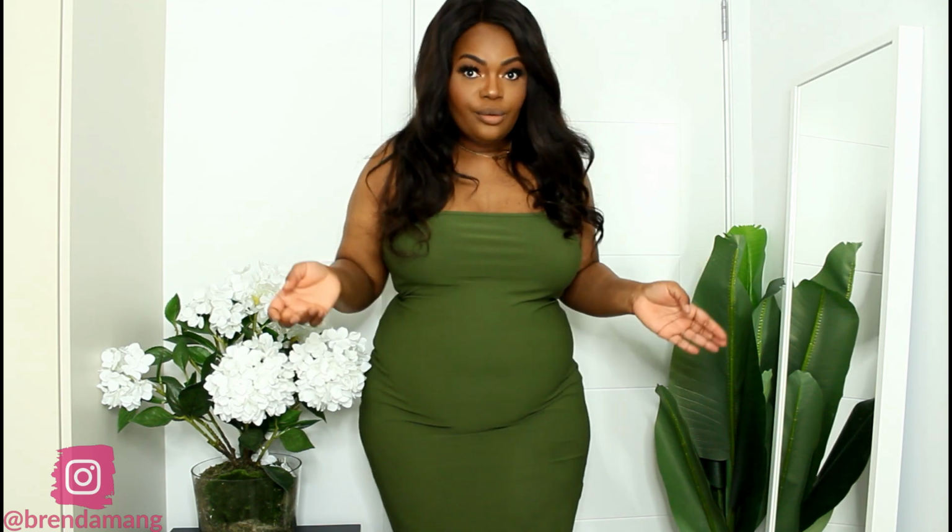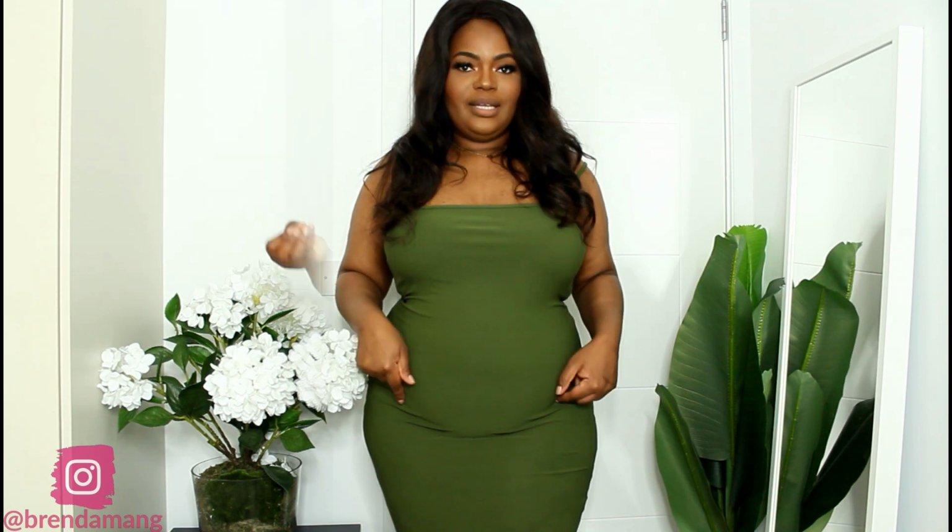And for €5, this honey is highly recommended. I actually have 2 of these from Penneys that I already own, and literally, this is my go-to. If you see me wearing jeans and a tight top, then know that I'm wearing this underneath.